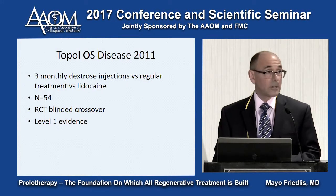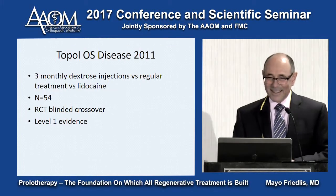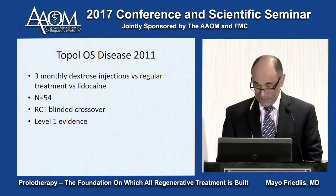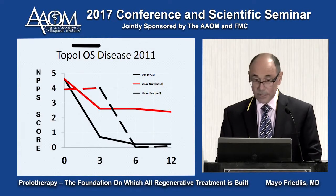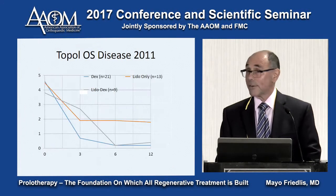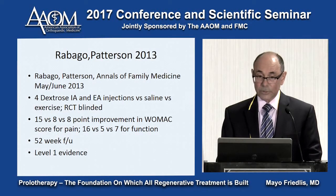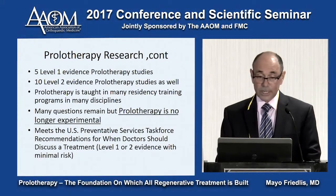Topal, Gaston here. Gaston overslept. Gaston Topal from Argentina did this study along with Dean Reeves, and for Osgood-Schlatter disease, really proved it beyond a shadow of a doubt. This is the standard of care now for Osgood-Schlatters. Rabago and Patterson did a nice study in 2013. Again, randomized controlled study.